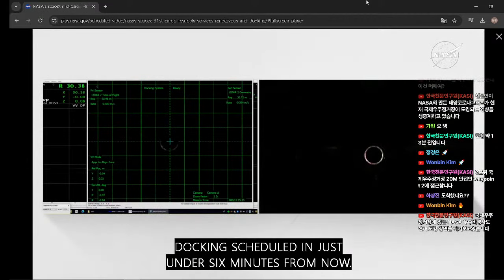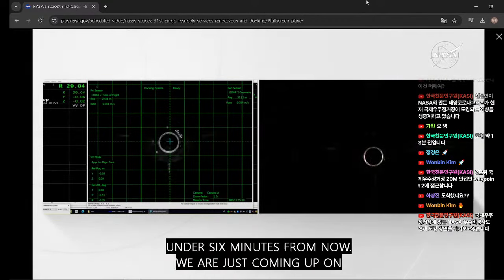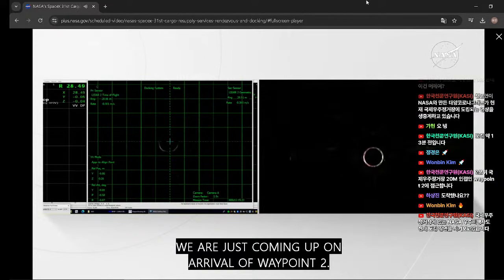We are just coming up on the arrival at waypoint 2. That is the 20-meter mark. 30 seconds to waypoint 2 coming up right now.